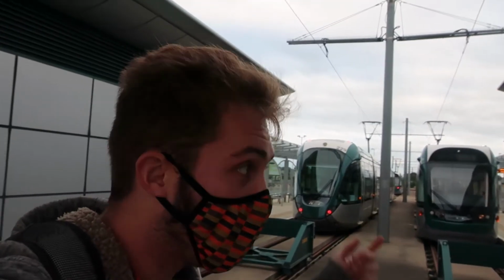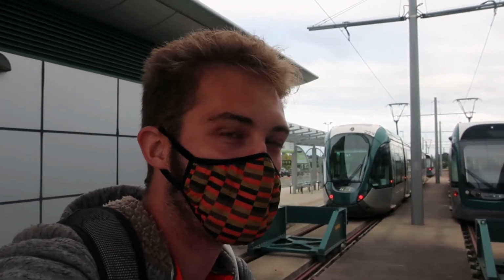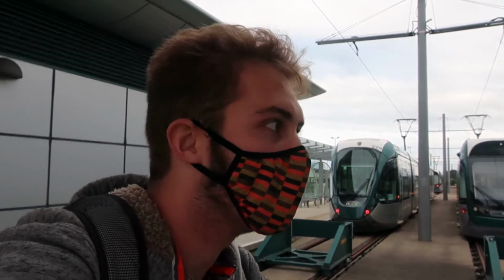We're here in Nottingham today to take a little journey on the NET, Nottingham Express Transit, which is the tram system here in Nottingham. Got to say, a lot more modern than Sheffield. Sheffield's a bit out of date, apart from the tram train. But yeah, here in Nottingham today, we're going to take a ride on one of these.